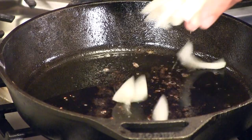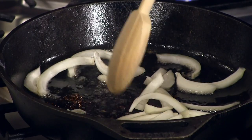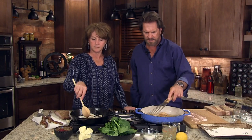We're going to pop our onions in here. Turn it back up just a little bit. And our bacon grease. So, everything's coming together nicely.